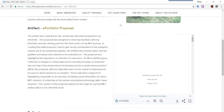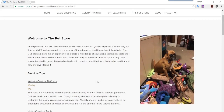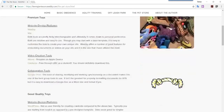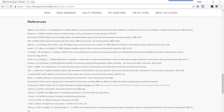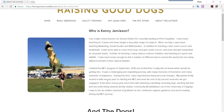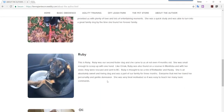In addition to my main sections, you can also find in the menu the pet store. This includes a list of different tools that I utilized during my MET journey, as well as the other references that I accessed through creating this ePortfolio. The final page that I have is an About the Author page where you can learn a little bit about who I am, as well as learning a little bit about each of the dogs that was featured through this ePortfolio.